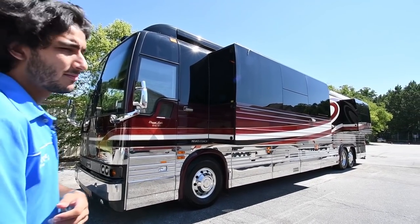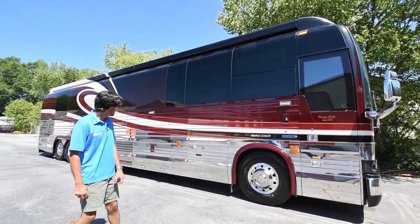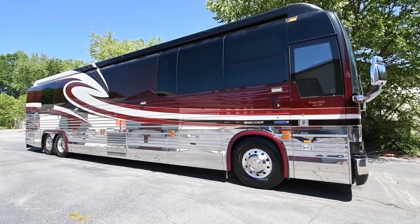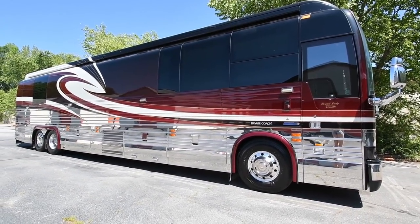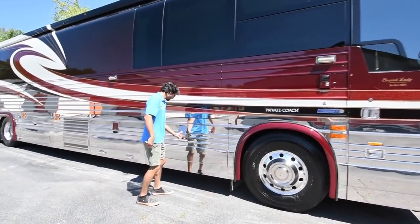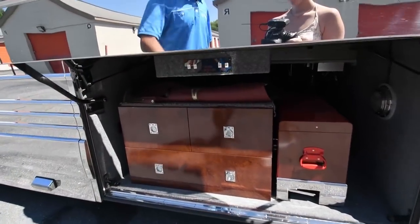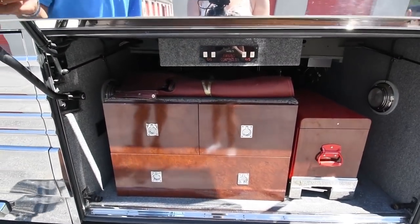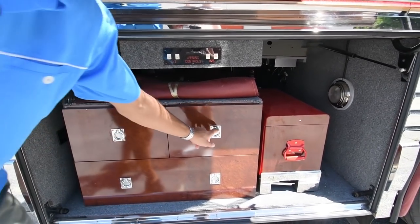Let's go talk about the passenger side. All right, we're on the passenger side of this coach, and this side has no slides because your two slides are on the other side, and you get to see the paint in its full glory. Now, let's walk down the side, and we're going to talk about these compartments here a little bit. These air shocks are in good shape. Right here, you've got these nice outdoor storage compartments. They're all carpeted.